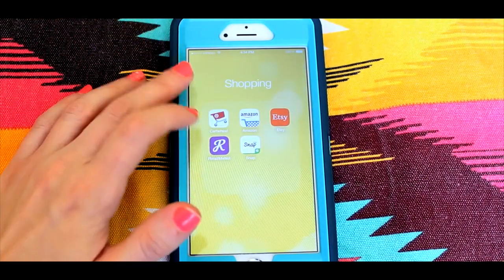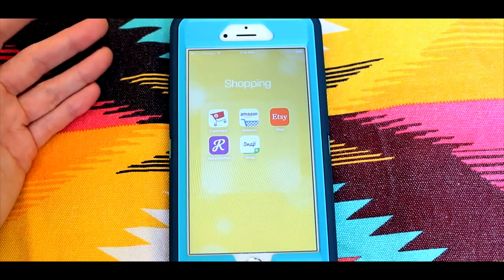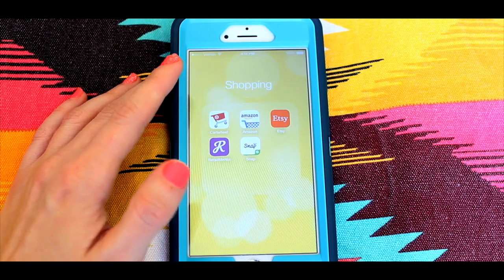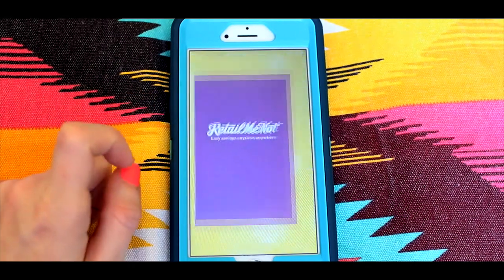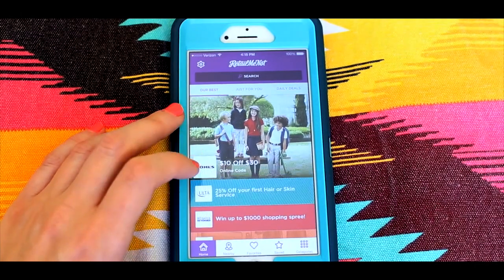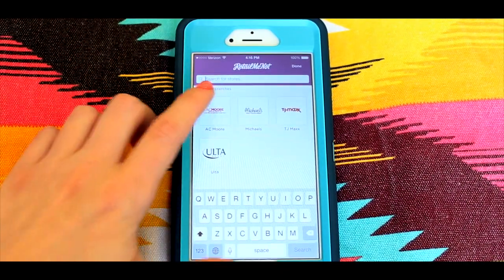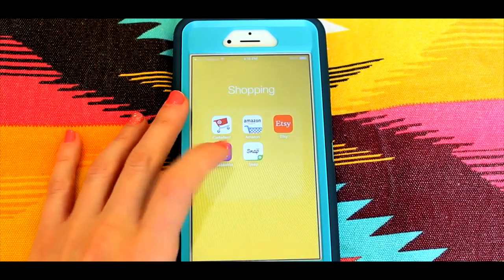Shopping, I love the Target Cartwheel app. I use that a ton. Amazon is wonderful as well. I love Amazon for purchasing items. Etsy, again, they have very unique products. I just love Etsy in general, and I'm so glad I have the app for that. RetailMeNot is amazing when you are shopping. I basically always use the Ulta coupons. And let's see, I always use AC Moore and Michaels all the time. That's where I get the coupons.